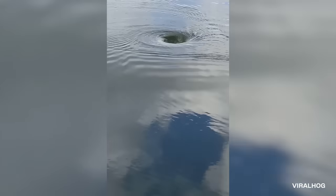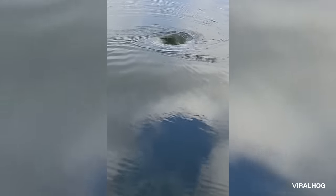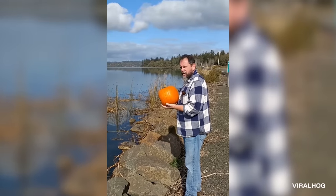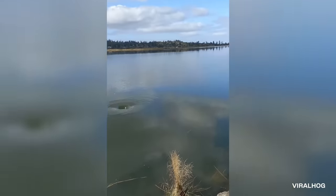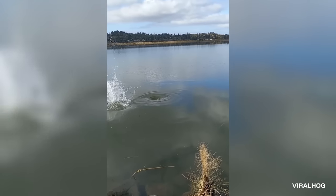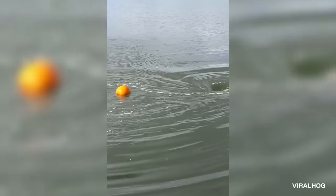On October 18th of 2021, a couple watching the tides in an Oregon bay discovered that a mysterious whirlpool was forming right before their eyes. After a few minutes, the couple had a curious idea to see what would happen if they threw something into it, and the result was just as incredible as you might imagine.